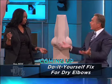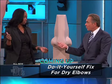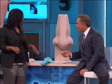Now, if it gets too dry, you want to use saline drops. You may want to use a little bit of Vaseline or Neosporin. You may want to use a humidifier, especially in the winter if you're indoors a lot, or if you're living in a dry climate.